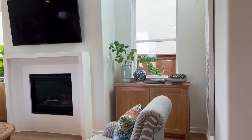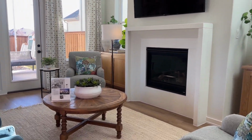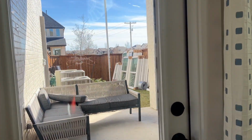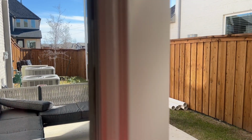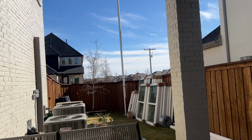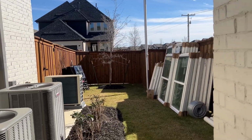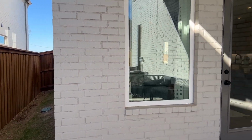Coming around this way, have your main living space. This one does have windows that go from ceiling to the floor. It does have access to the backyard from this living space. This one does have a small covered patio. Everything here, they said, is on 40-foot lots. So you'll see that the yard is a little bit on the smaller side. I believe she said it was 110 feet long.